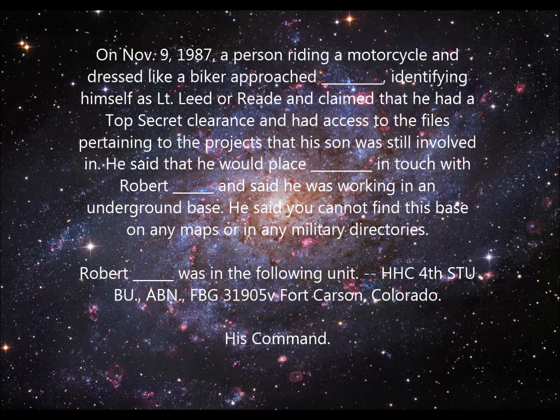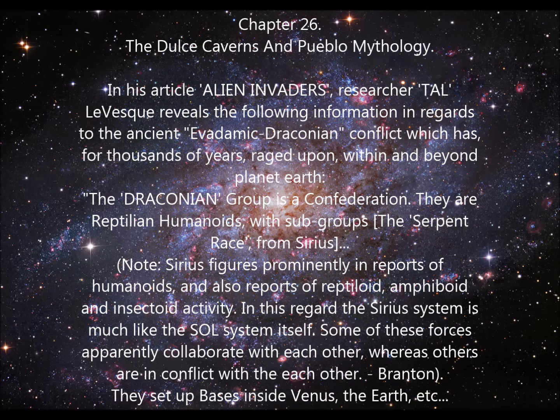Robert was in the following unit: HHC 4th 2 Bushels, Abn. FBG 31905V, Fort Carson, Colorado. His command. Chapter 26. The Dulce Caverns in Pueblo Mythology.